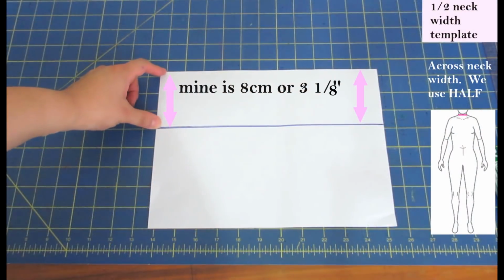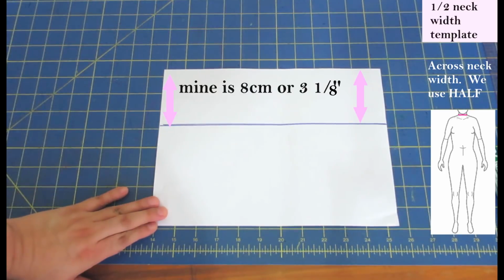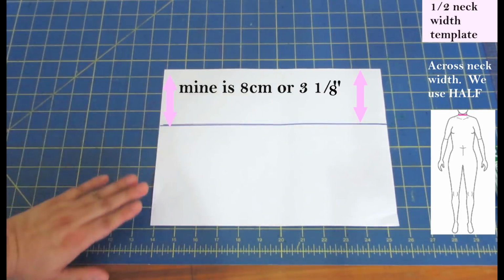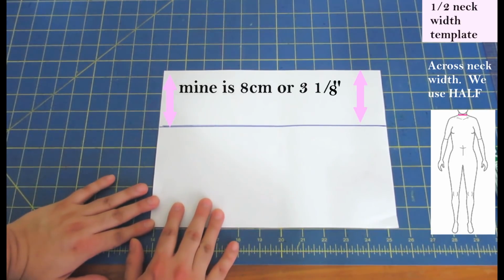This distance here is half of the neck width. I'll put a diagram here so you can see what I'm talking about. One of the measurements that we took from our bodies, from the base of the neck, from one side to the other. What is that half? And that is the distance there from the top to the bottom. And this is going to help us measure all the different heights that we want to measure on a pattern from that base of the neck.